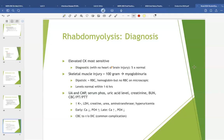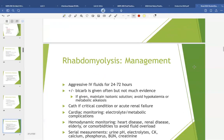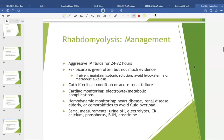Because the kidneys are involved, the number one thing is really IV fluids. Maybe bicarb. Some people talk about bicarb, though there's not much evidence for it. If you do, just make sure you're making an isotonic solution. Make sure they don't develop metabolic acidosis or hypokalemia from the bicarb. That'll be bad. If they're having acute renal failure, they become critical.